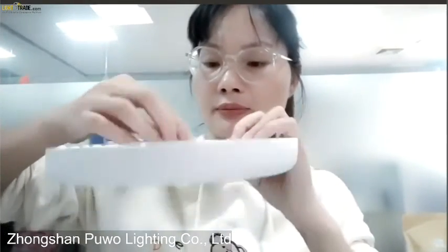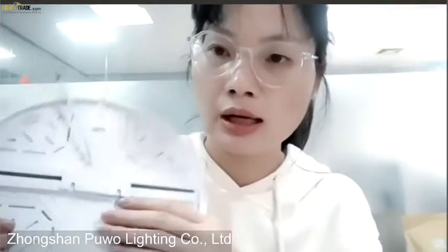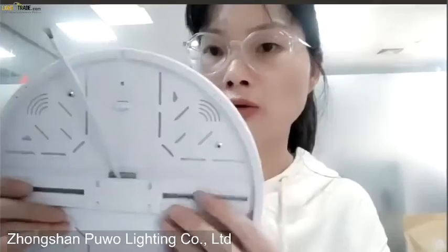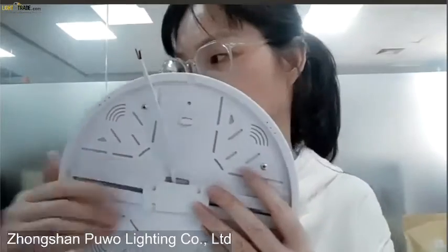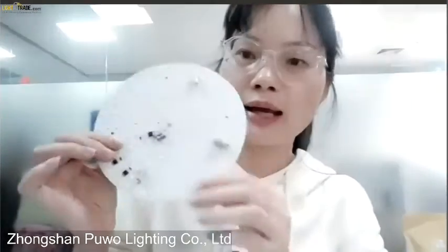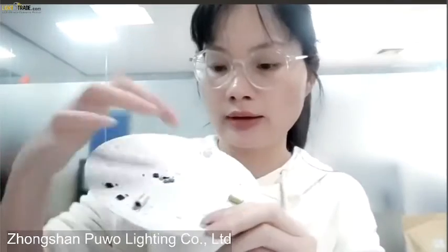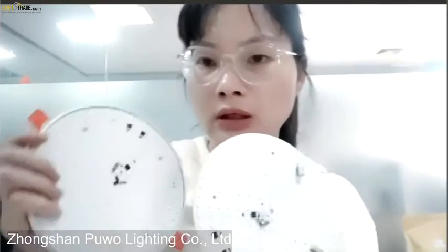It can save the cost and also help the customer save the installation cost. Make stock, no need to make too much stuff. For this one, it can be slim and surface. And this one is the DOB type. It has the capacitor and also has a different option.